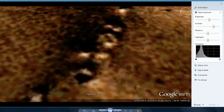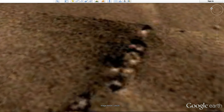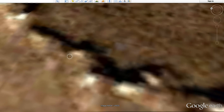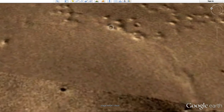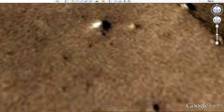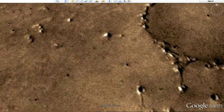Let's go back to Google Earth and continue, because I don't want to spend all day on this. So there we have what was apparently a series of buildings. Notice how they're neatly lined up in a circle? This is not an impact crater. They seem to be lined up in a half circle. Now, I have some other stuff to show you. I'm going to have to put this on hold until I find what I'm looking for in this area.